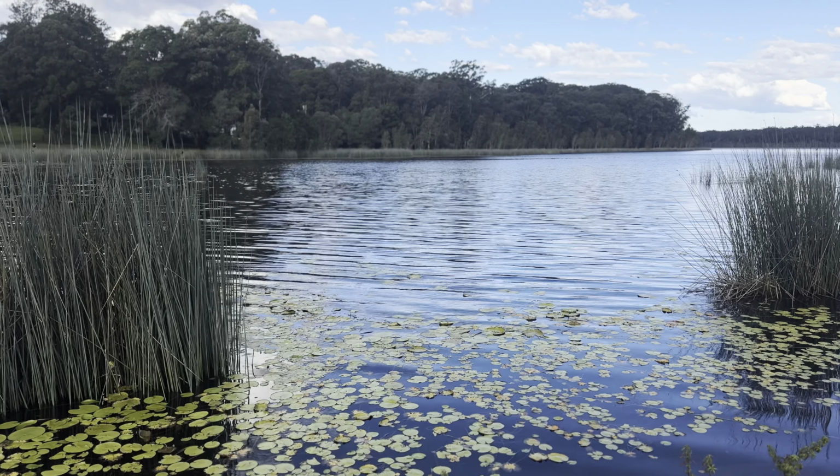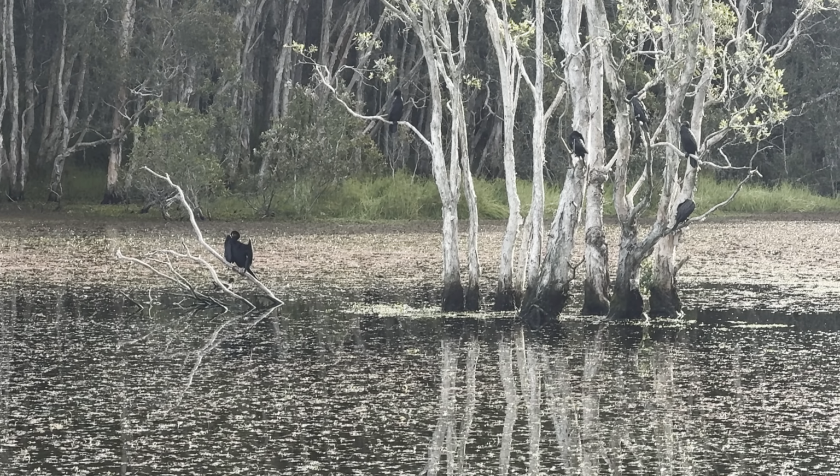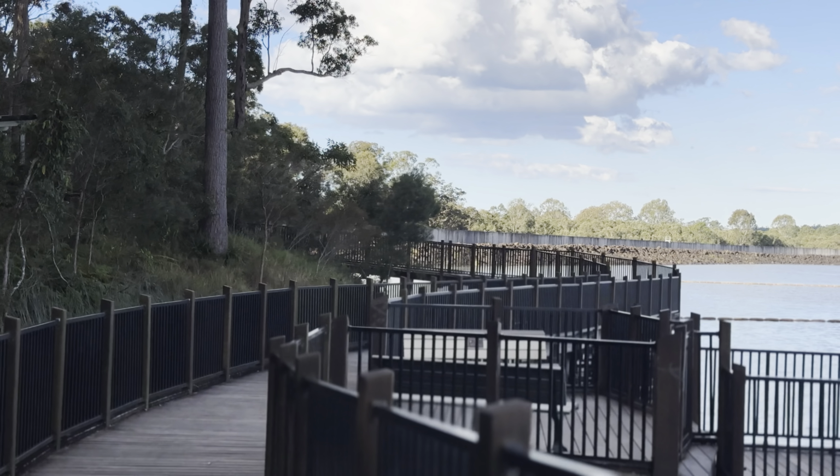If you're ever in the area of Ewen Maddock Dam, highly recommend checking this walk out. Absolutely stunning, just stunning scenery pretty much the whole way, and great for bird watching. And yeah, don't forget you can kayak too.